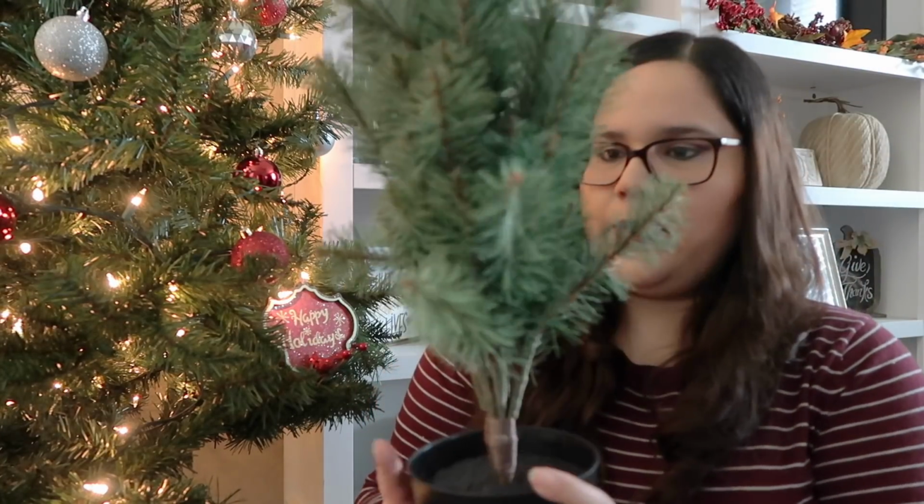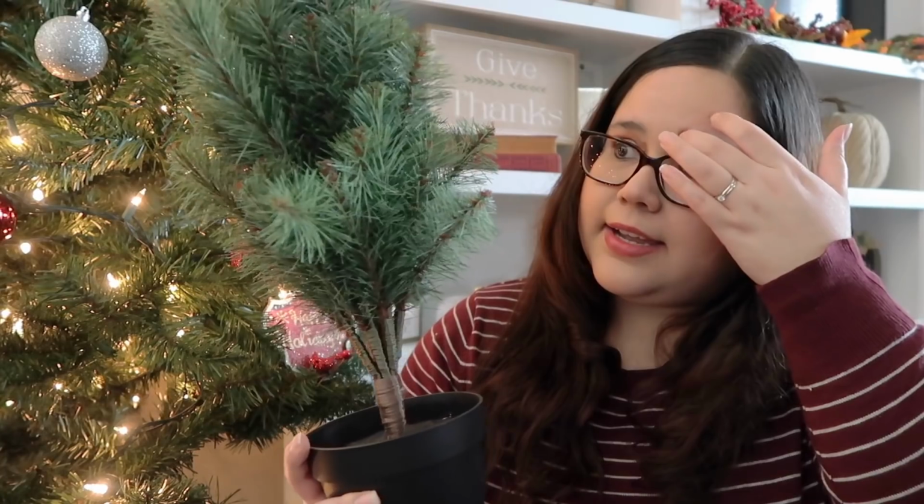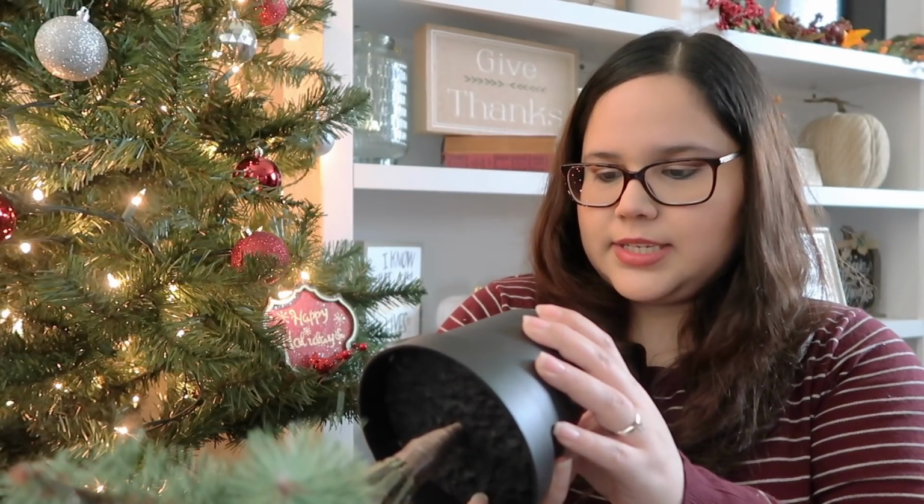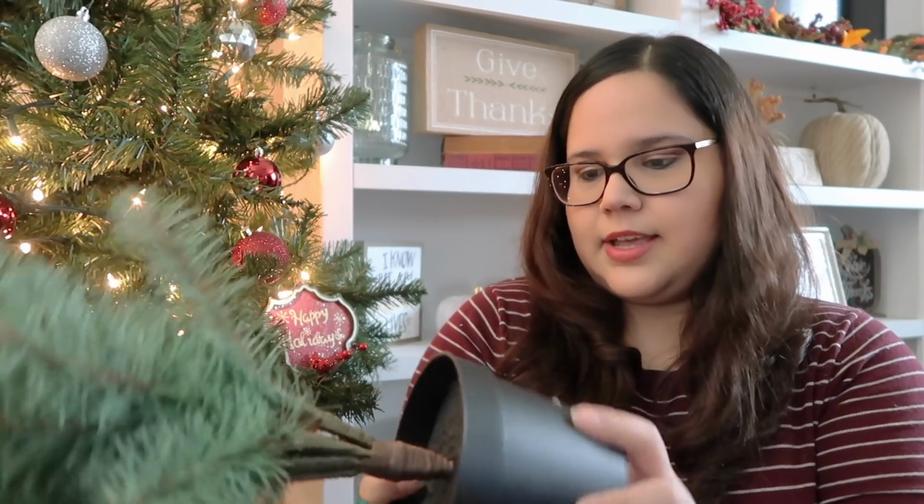All right, so the last place I'm gonna talk about is Ikea. So I went to Ikea with my parents, and I bought this little Christmas tree. I thought it was so adorable. This was, oh dang it, they don't have prices. I don't remember how much it was, but it was pretty affordable. So I got this for my office, and then I got this little tin.